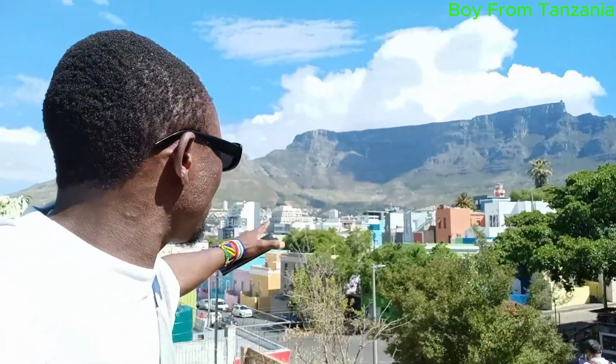Alright guys, so this is Bo-Kaap. As you can see right behind me, the houses are full of colors. This is Bo-Kaap. It's a very unique thing, having many different colored houses in the same hood. And Table Mountain in the background right there, you can see. Let's explore together.